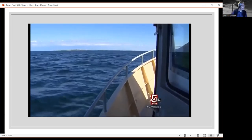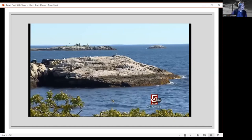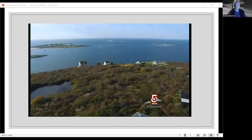They float on the horizon just within sight of land. Nine islands, 8 miles off the coast of New Hampshire and Maine. The Isles of Shoals.